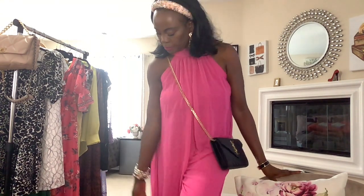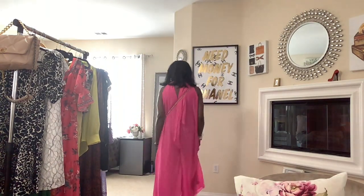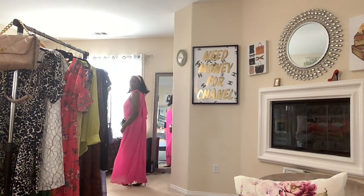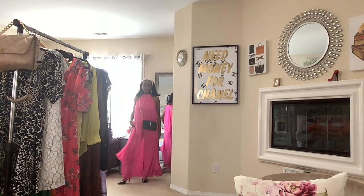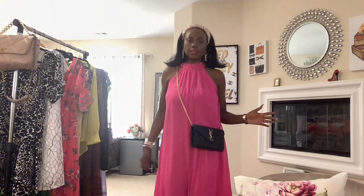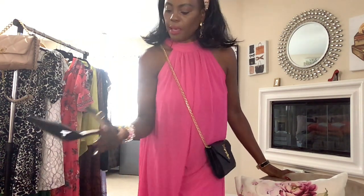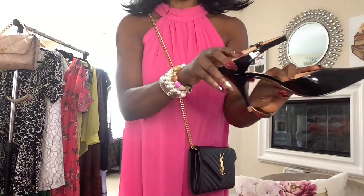And what am I wearing? I will wear this with, I hope you guys can see this, my Nina Paolo mules with a little gold thing on the bottom. You can't see it because the pants are so long, but it's the Nina mules with the gold right there. I think I got this Nina Paolo from Burlington, if I'm not mistaken. Yes, it's my Nina Paolo from Burlington.